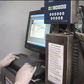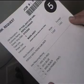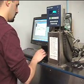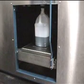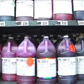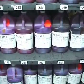With color management software, dispensing an exact match to a standard color guide or your custom specifications is only a touch away. But it is not always necessary to dispense a new ink for every order. Ink management software reviews the existing inventory and recommends alternatives for rework.